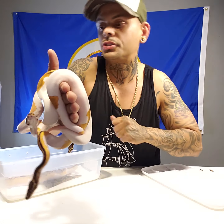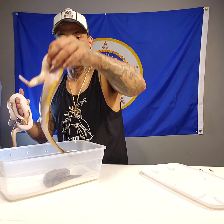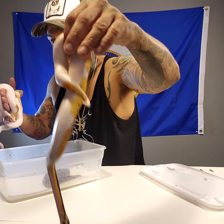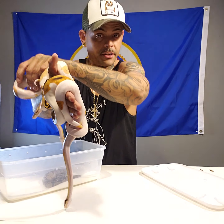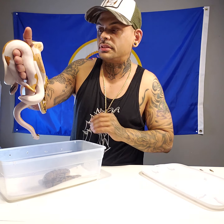So I have one Orange Dream Pastel piebald there, a very fat and full pastel Orange Dream piebald here. So statistically, I basically kick butt with these odds.